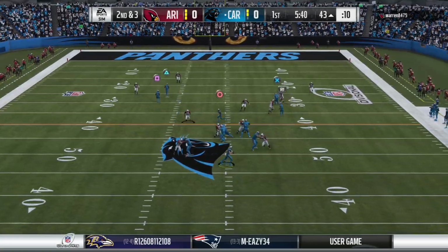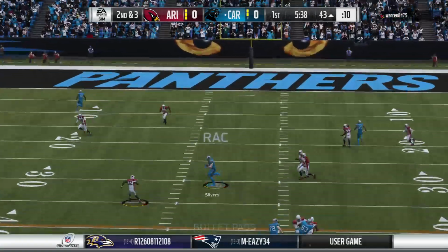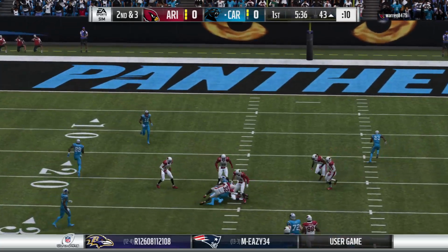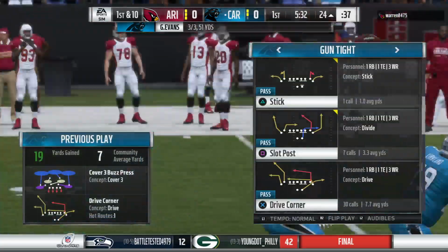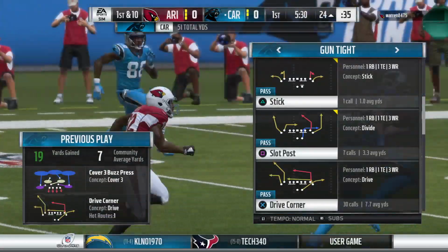Now Evans looking to throw on second down. And he will find his man on the end route, complete. His first reception of the divisional round matchup, but it's good for a first down as well.